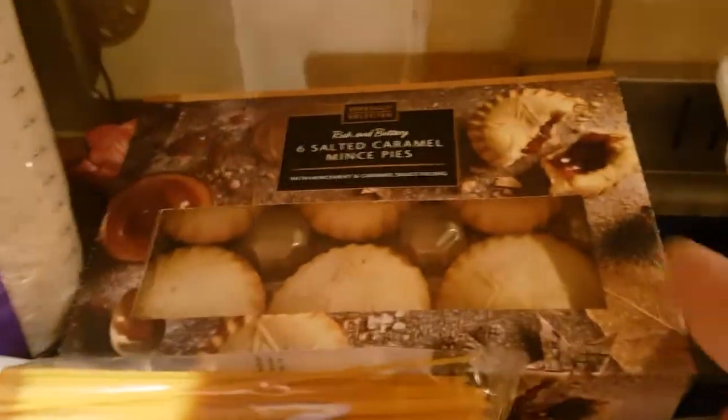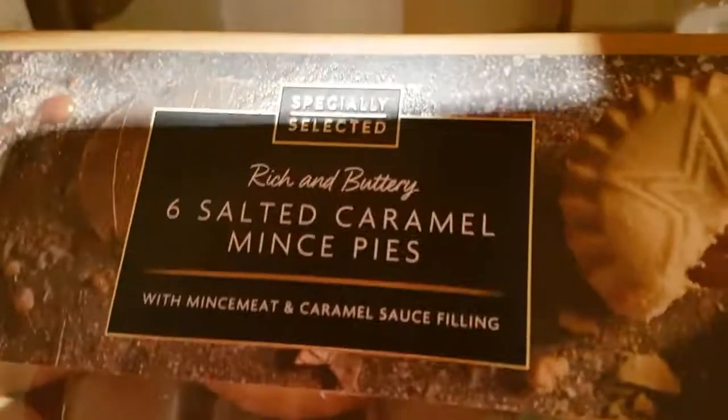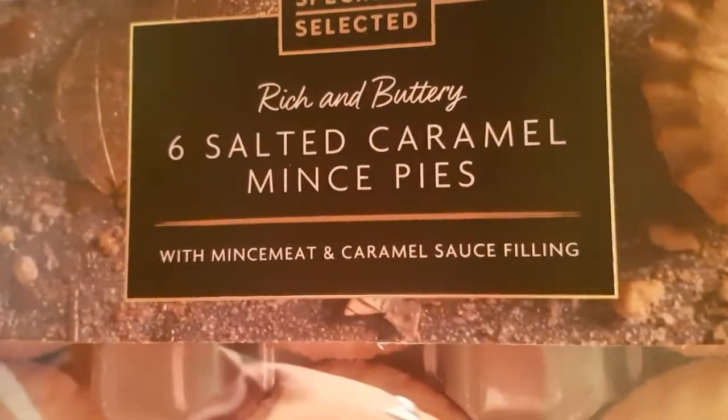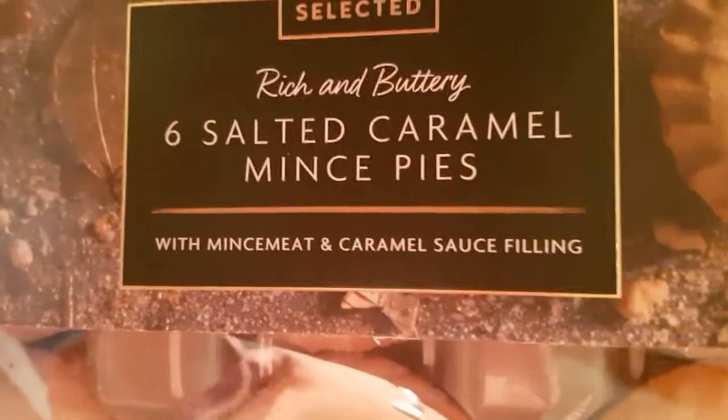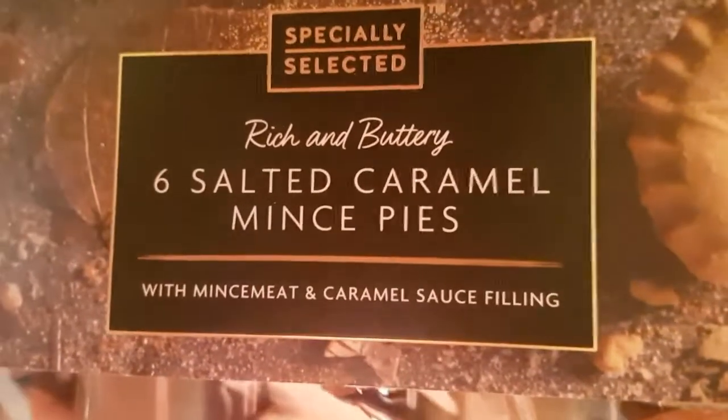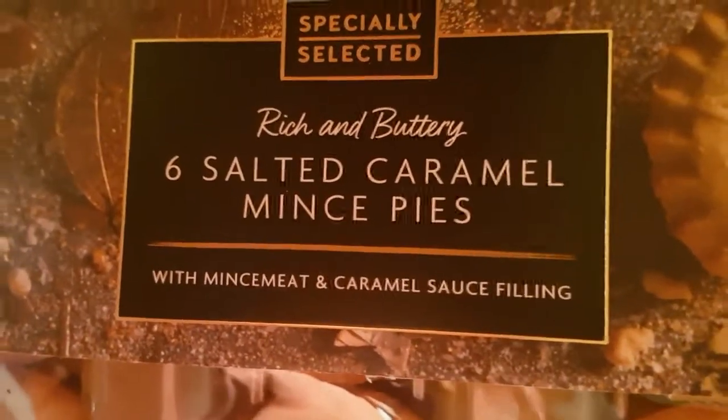And then I spotted these. I have purposefully avoided the Christmas aisles for food at the store. I like to do my Christmas food shopping at certain times, and I'll share more of that with you as we get closer to Christmas. But as I walked past these, I got drawn back to them.